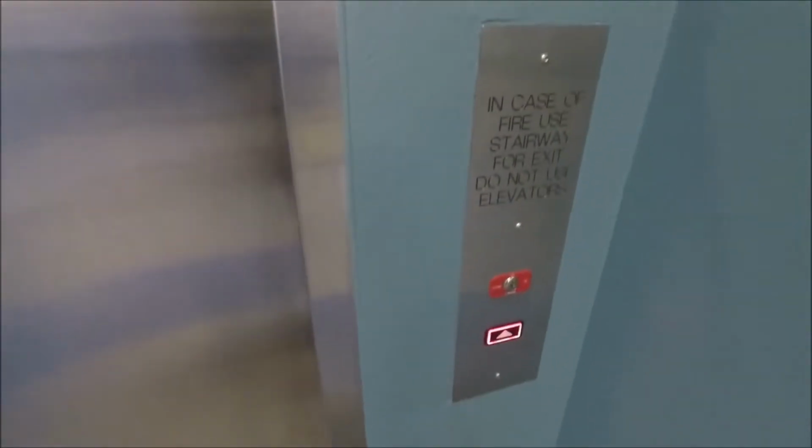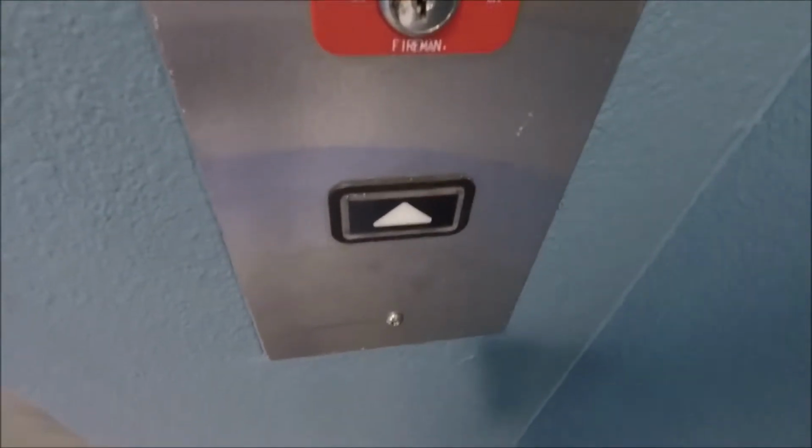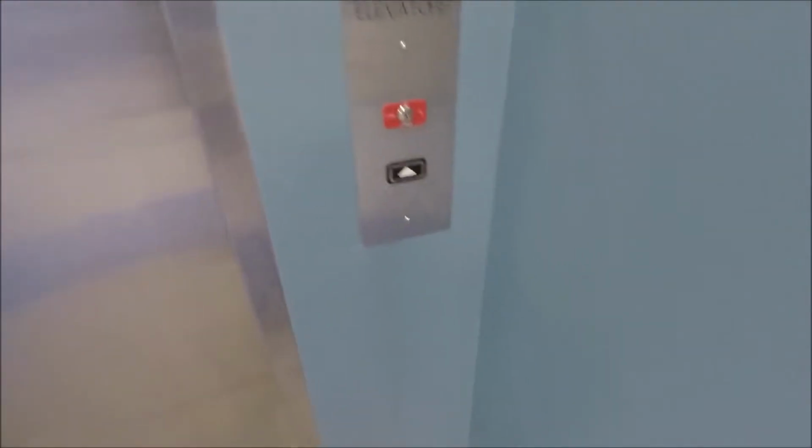This is the elevator at Building 7 on the SCF Bradenton campus in Bradenton, Florida. This is the office complex, and we've got a Kone. It's a hydraulic, and it's got Series 220 fixtures. Installed in 2002, I believe.